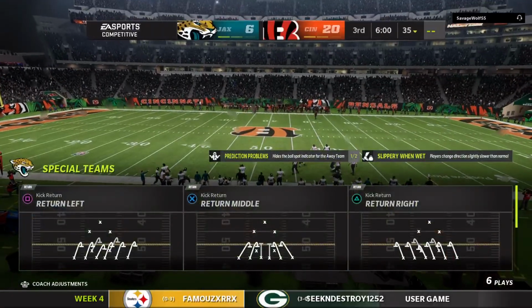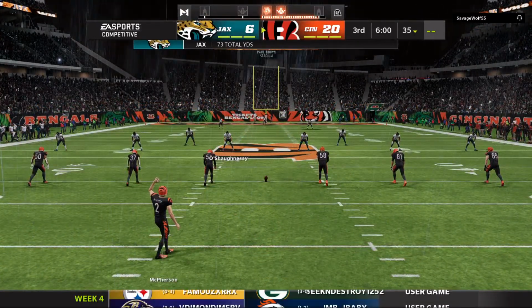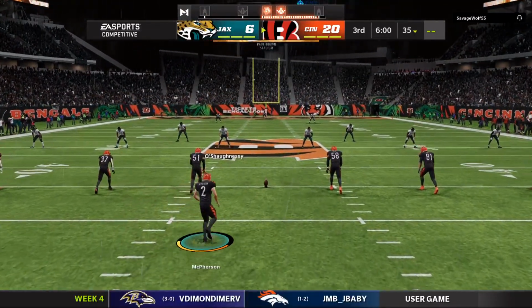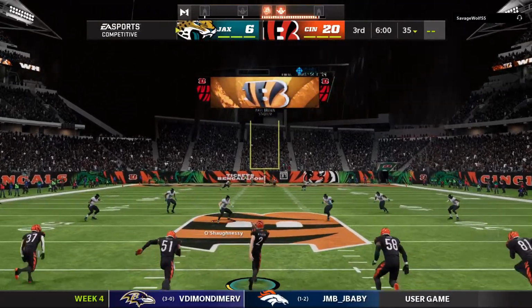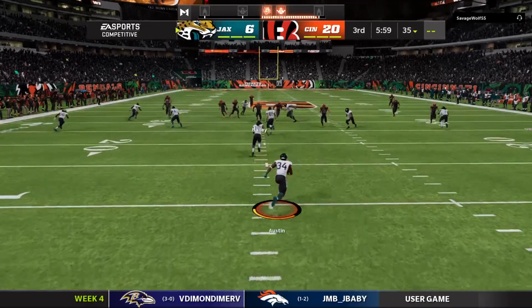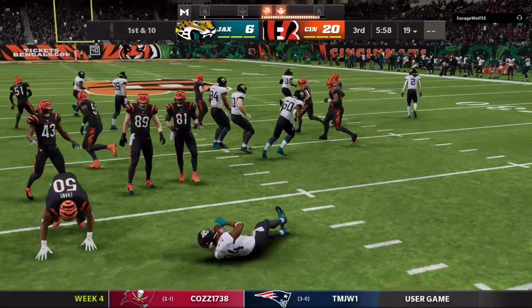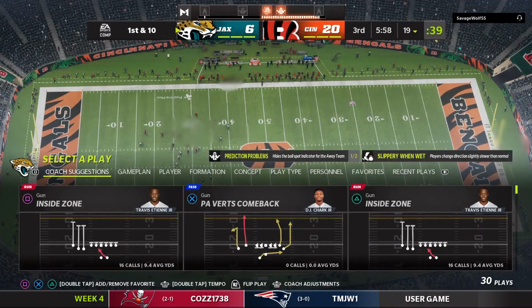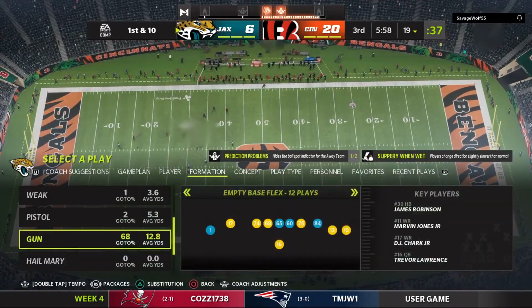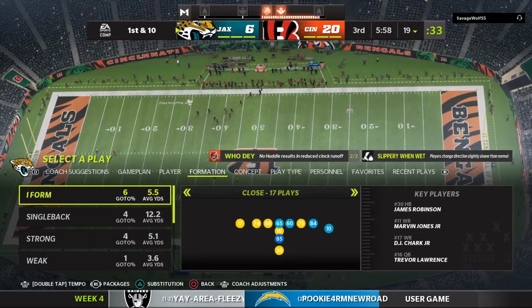All right, Coach, thank you, and we welcome everyone back for quarter number 3. Forecast calling for more of the same. The rain set to continue as we are underway in the second half. From the 6. And good coverage there on special teams as they'll get him down shy of the 20. The Jaguars take over 1st and 10 at their own 19-yard line.